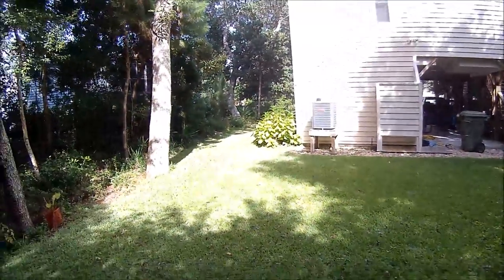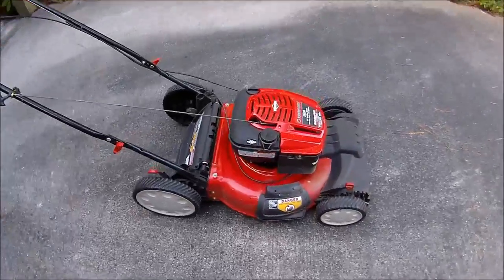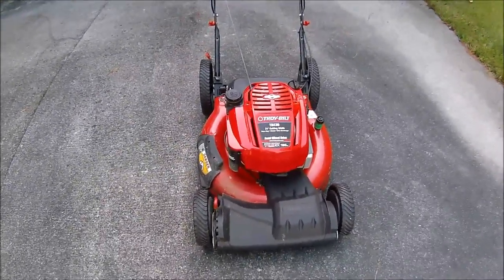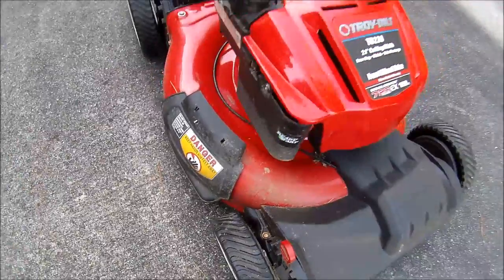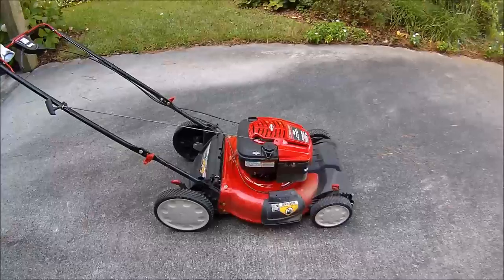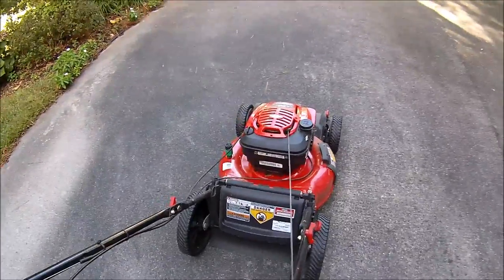So let's give that Troy Bilt a start and do a quick cut here. This was just started 2 weeks ago. I don't see any problem where it should not start. Got the handle tied back. Really got to do a cleaning on this. It sits in the shed here, and it actually will get mildew on it just from the dampness, particularly with all the rain we have, so we got to clean this up.